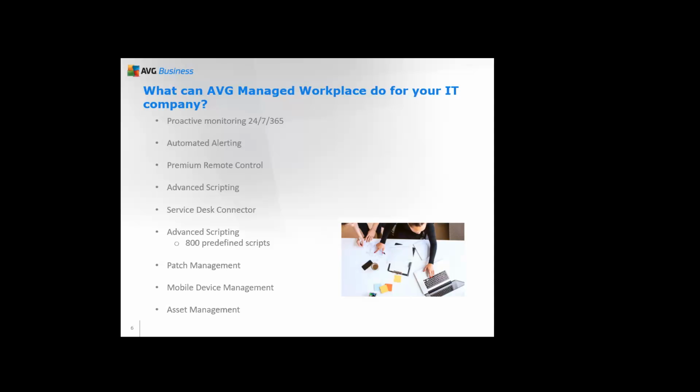to grow your business. So there's also asset management, and this systematically tracks software and hardware on the assets that you manage, and it provides comprehensive reporting for you and your clients to this effect. There is also mobile device management, and this allows for comprehensive monitoring and management of iOS and Android devices to ensure that your clients' mobile devices also adhere to the industry standard security protocols.